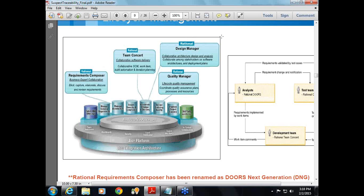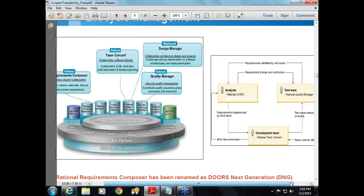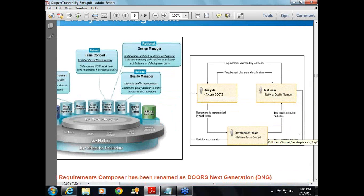In the next image, you can see how the solution helps the analyst, the development team, and the test team to work together. Basically, this solution, the CLM, connects the analysts, developers, and testers. In this image, you can see that the analyst uses the Rational DOORS Next Generation or any requirement management tool.